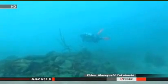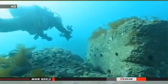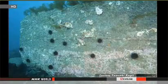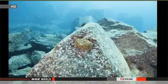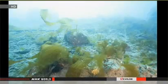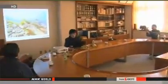Kagi will check if the sea urchin and the abalone are living around the debris. About 8 meters down, he sees some wreckage. As he approaches a large chunk, he discovers that a few sea urchins are living on it. But he only found one abalone. However, seaweed, which abalone eat, is growing amid the rubble. Afterward, he shows his pictures.